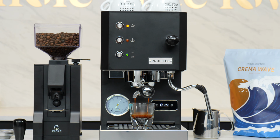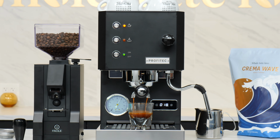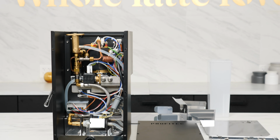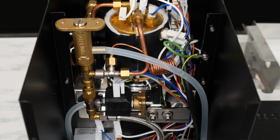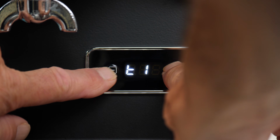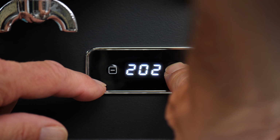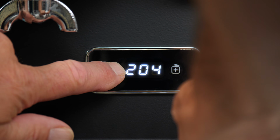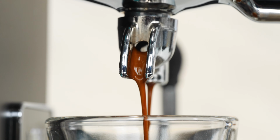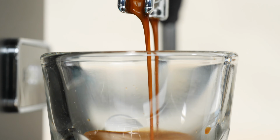Profitec is a sister company to ECM, and their new GO machine is derived from the Casa V we just looked at. The internal specs of the Casa V and GO are identical, with some key differences elsewhere. First, the GO uses PID to control boiler heating to achieve very accurate brew temps. In fact, the GO is the only machine in our favorites with PID. If you might be using specialty grade coffees, brew temperature adjustments using the PID will help get the most flavor from your beans.